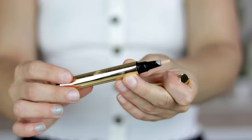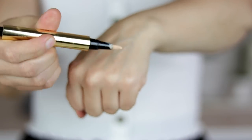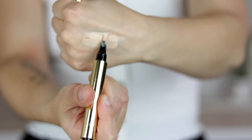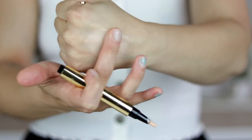With this product, you get 0.09 ounces, which is not a lot at all. So just for reference, the Pacifica concealer, you get 0.26 ounces. So you get more than double in the Pacifica concealer. So you're not getting a ton of product, and this concealer retails for $33. So it's quite pricey as well. But I'm going to read you a little bit about this and show you how I applied it.